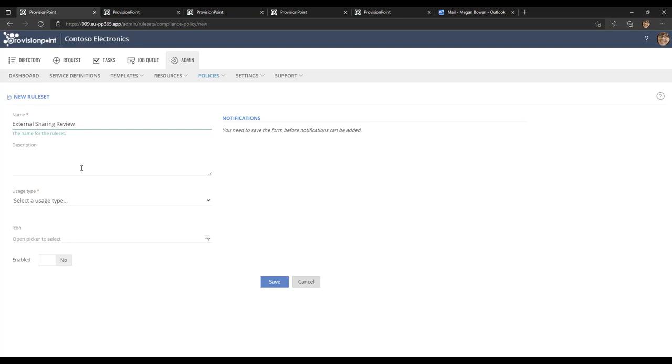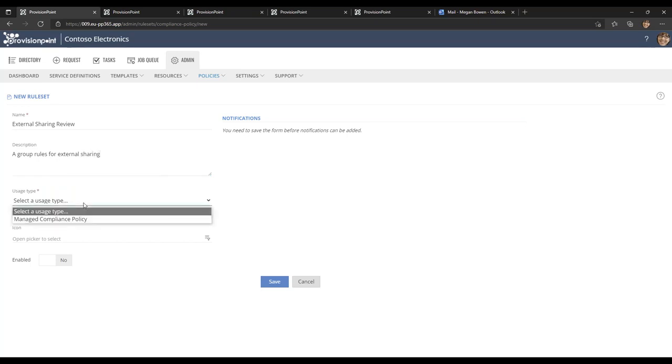So I have come in and I've clicked on new to create my new rule set. I can give it a description. So a group of rules for external sharing. And I need to select a usage type. Now at the moment we have a managed compliance policy, which means this is going to check any workspaces that are registered in Provision Point workspaces, so whether they were created through us or imported into us.